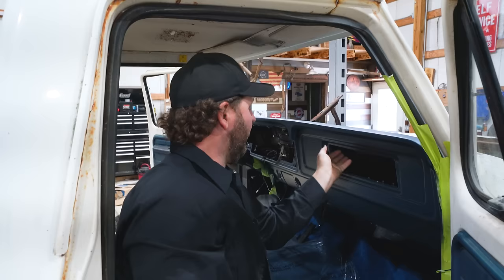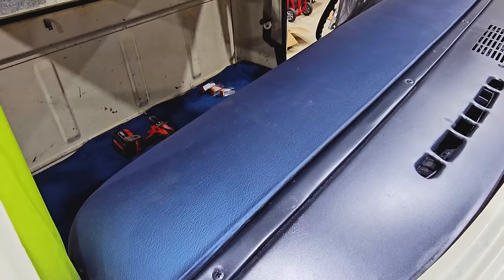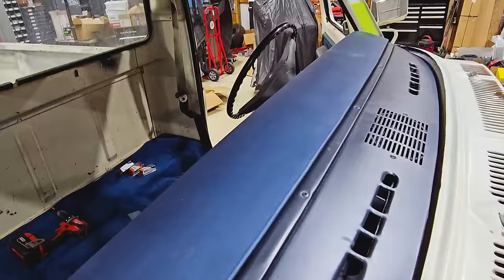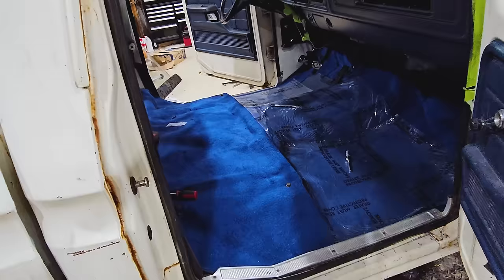All right, let me get that bolted up. Dash is all bolted in. Boy, does that look good. Got to clean it up a little bit still, but colors look great together. This interior is going to look sharp. Let me get the seat in here.